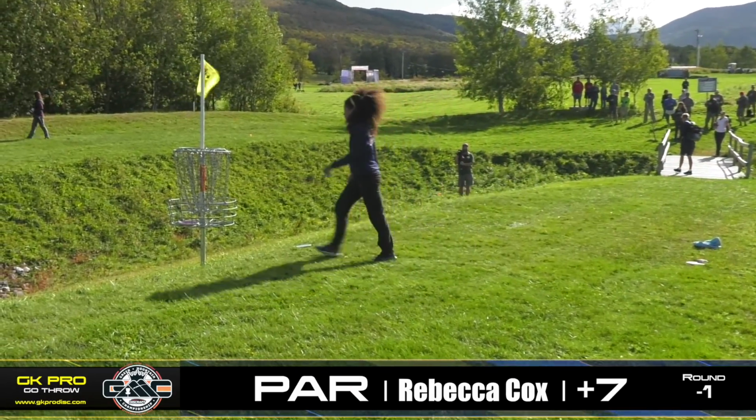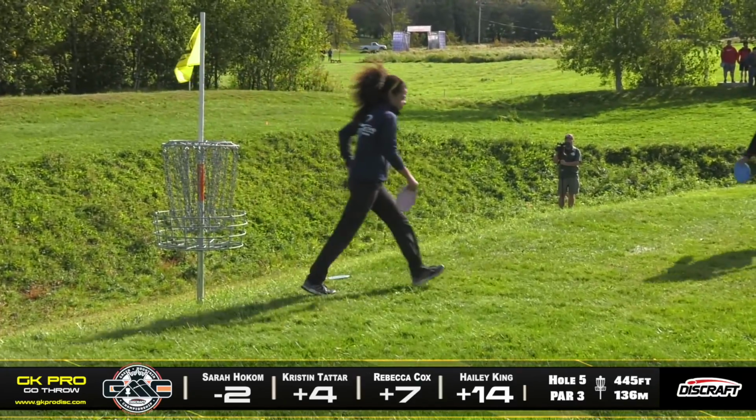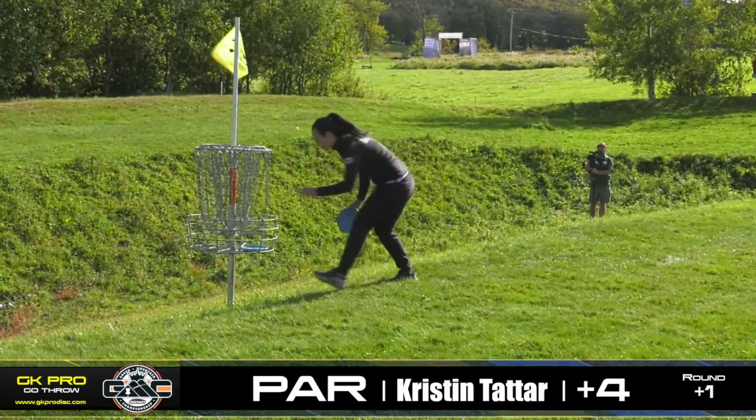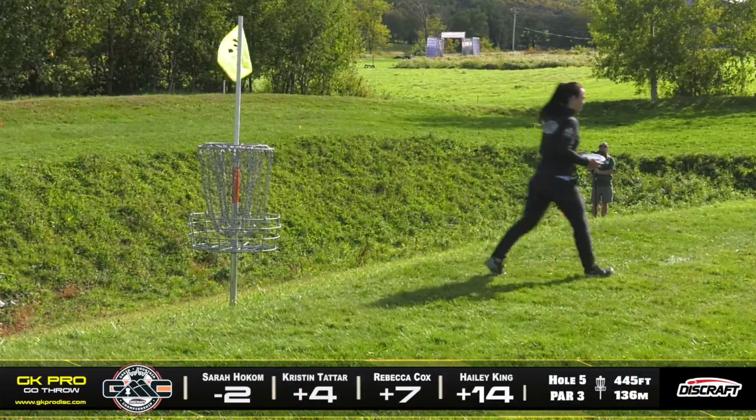Rebecca has been solid inside circle all weekend. A very nice par, and she is actually 1 under for the round, so 1 down through 5. Not bad. Really nice showing from Rebecca. Kristin taking a par as well.